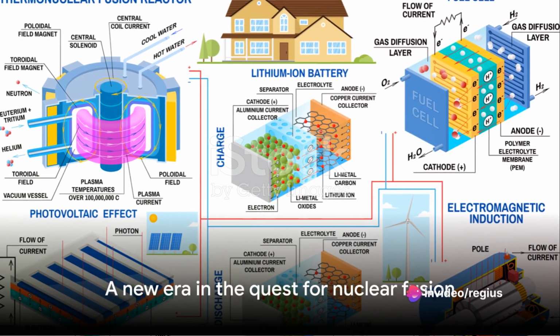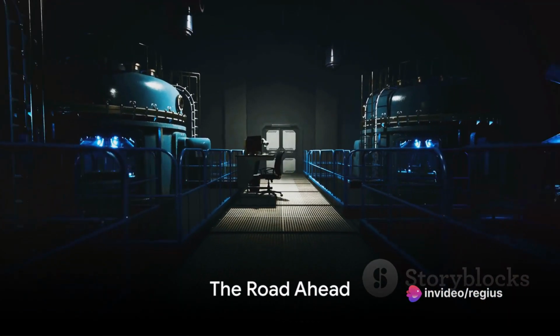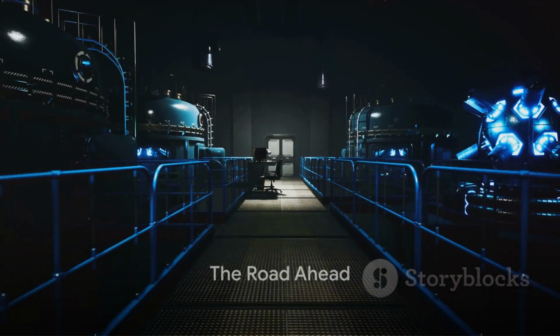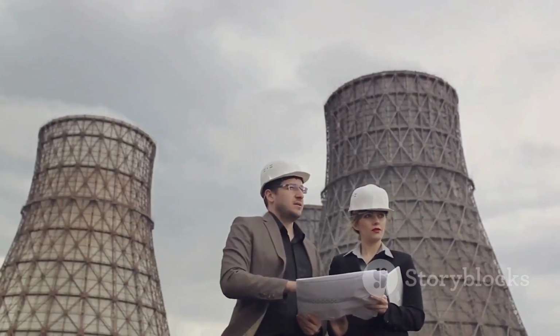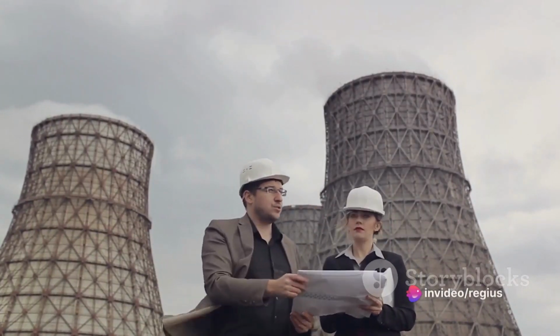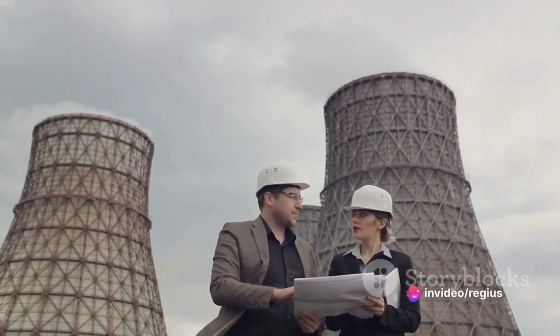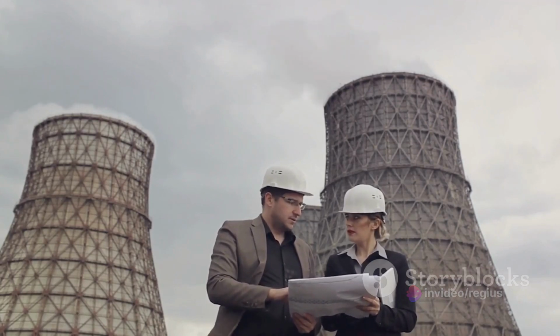This landmark achievement marks a new era in the quest for nuclear fusion. While the breakthrough is monumental, it is only the beginning of a long journey. The road to a future where nuclear fusion powers our world, much like it powers the sun and stars, is fraught with challenges that scientists and engineers are still grappling with. One of the primary hurdles is scalability.